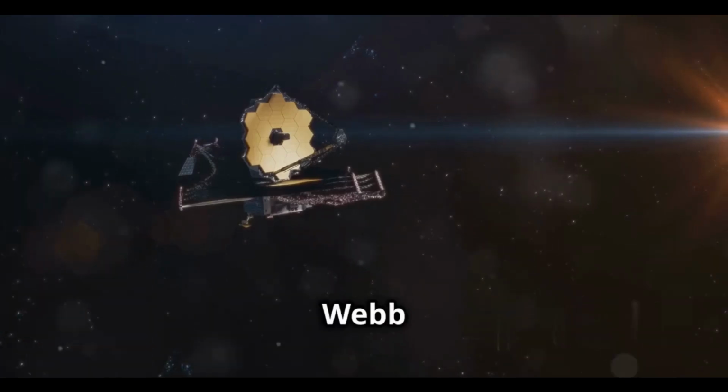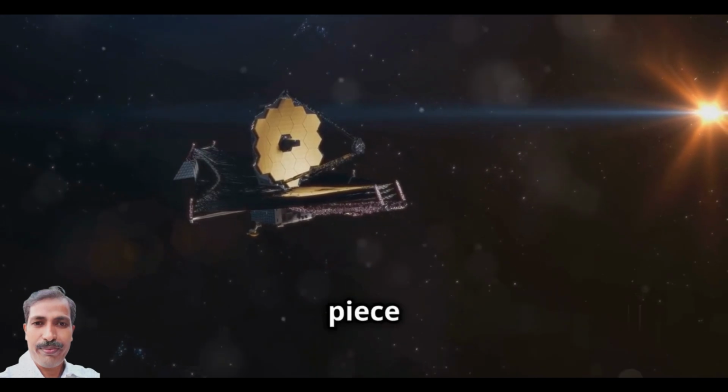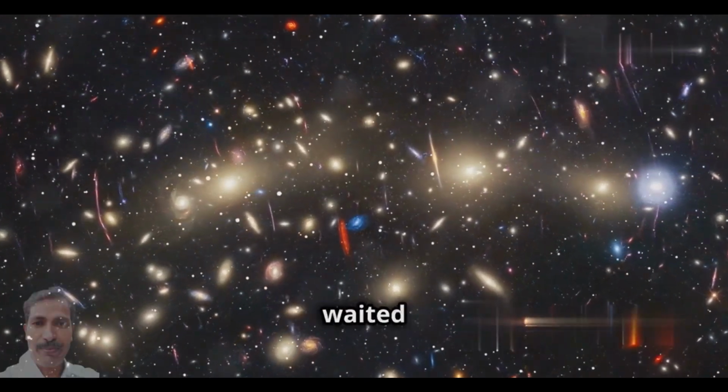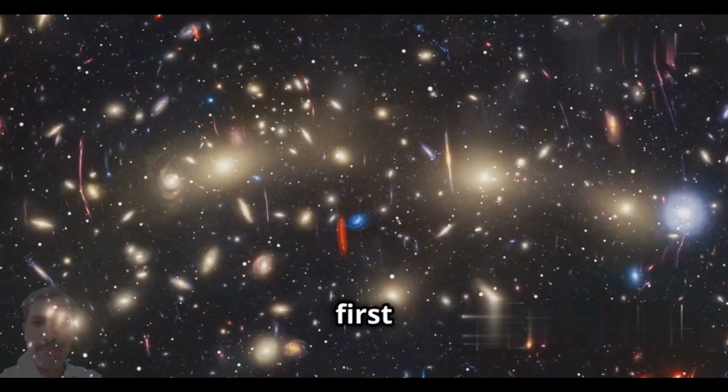This is the James Webb Space Telescope, or JWST for short. It's an amazing piece of technology. It shows what humans can do when they work together. We waited for years, excited to see what it could do. Then, the first image arrived.